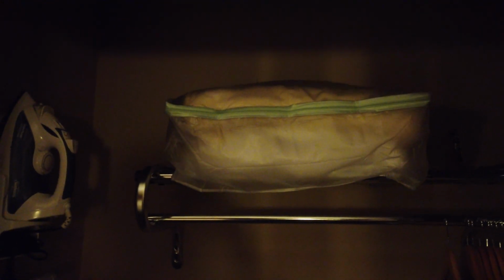In here I guess you'll find some sheets for the sofa sleeper, iron and ironing board, and a luggage rack, as well as coat hangers.